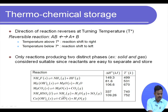So, for example, this one, ammonia, water vapor, and SO3, right. It will be very difficult to separate out these three phases, and compare that to calcium oxide and water vapor. I can easily separate those. One is a gas, and just due to the density difference, I can separate out these two by gravity itself, clear?